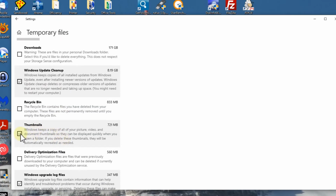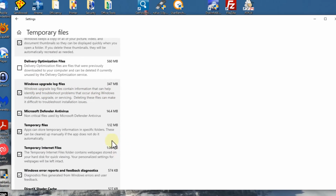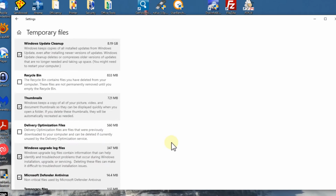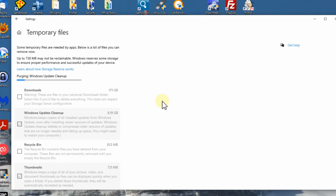Maybe also thumbnails and Windows upgrade log files, temporary internet files, Windows error reports, DirectX shader cache, and these things. So I think the default is good, and we can easily click here on remove files. It will work for a little bit and then free up more than 8 gigabytes of storage. That can be really helpful.